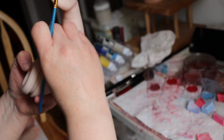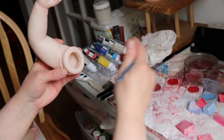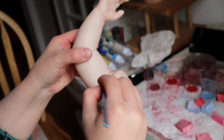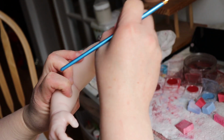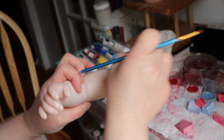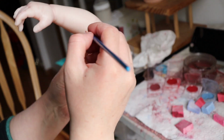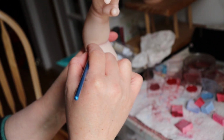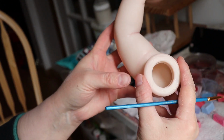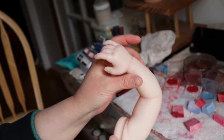Did I touch her fingernail or fingertips? There we go. Which would be fine, because I'm going to be going over that anyway. Okay, I'm just following the line here. I try to start out in the middle and then feather out to the edges so it's not so dark at the sides. So I start in and then kind of work my way out, and then I feather it out with the sponge to blend. Okay, so I think that looks good as far as creasing goes.